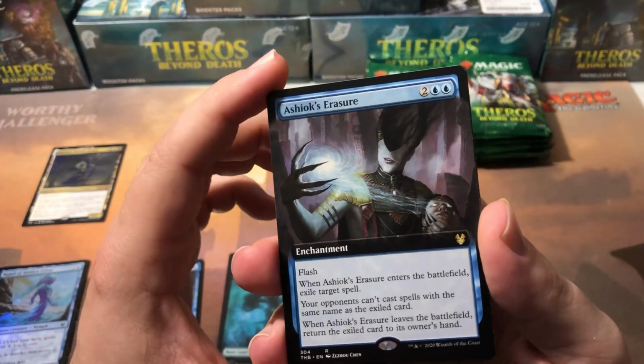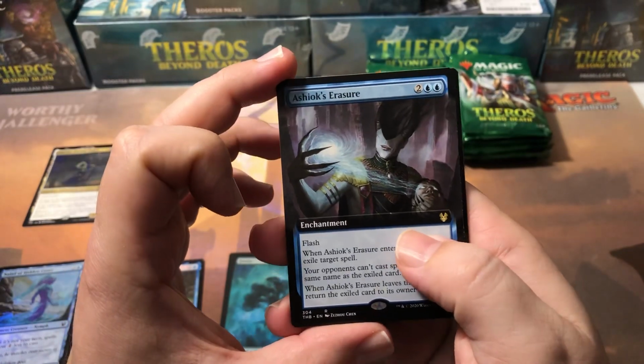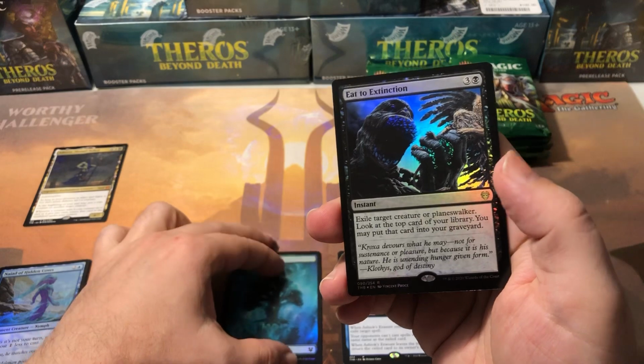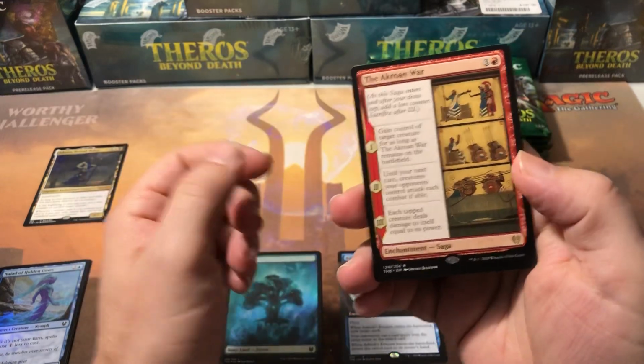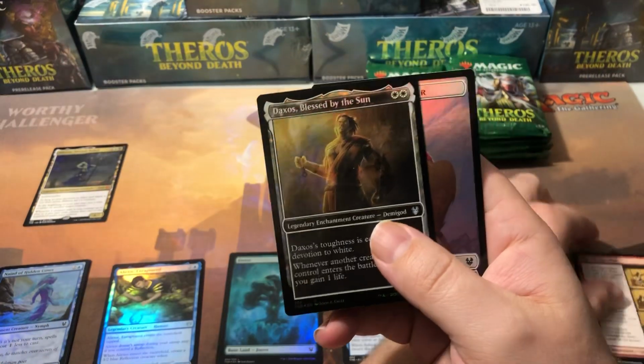Ashiok's Eraser is our full extended art here. And then an Eat to Extinction foil rare. Not the best way to start out the box, but there is a chance to get more mythics later on in the slots here. So here's a regular rare, and then we got a Daxos foil.